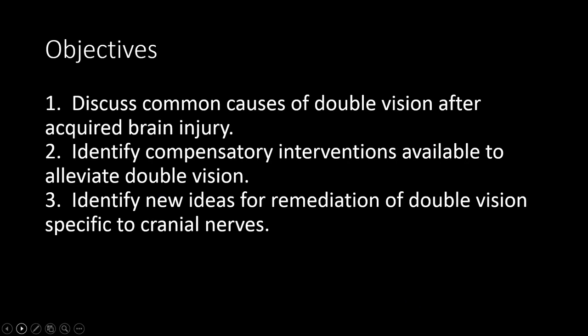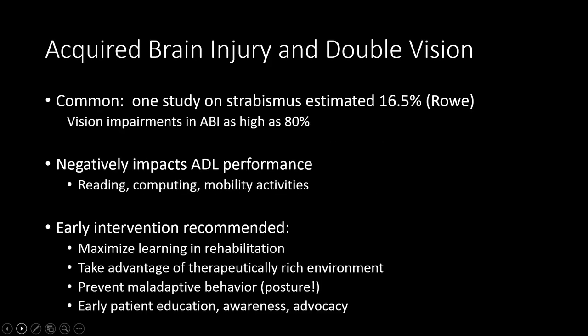Our big objectives are to talk about some common causes of double vision after stroke. I'm going to give a little bit of demonstration about some screening options, and then really talk about compensatory and remedial opportunities that are available to us in terms of helping people improve and hopefully get rid of their double vision after a stroke.